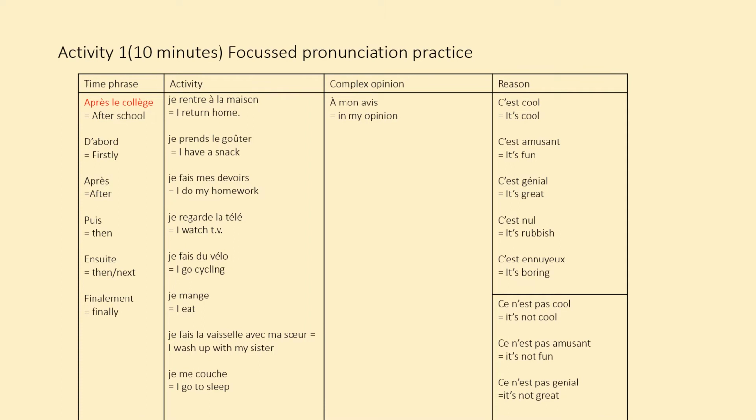Okay, écoutez et répétez. Après le collège. So on après and collège, you'll notice on the E the accent goes down. So we're going to make an sound. Après le collège. Okay, très bien.